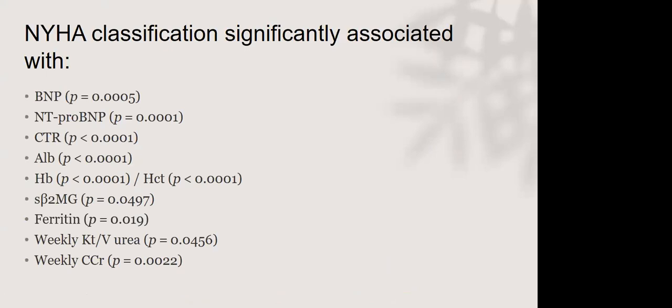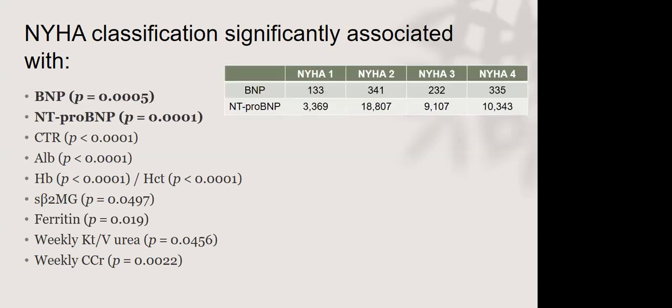So this, they essentially did the ANOVA with all of those parameters that I discussed on the first page, and they tried to figure out if any of these were significantly associated with the New York Heart classifications. They found that BNP and NT-proBNP were significantly associated with the New York Heart Association classifications. So that sounds good. Except for that, when you look at these numbers, let's take BNP.